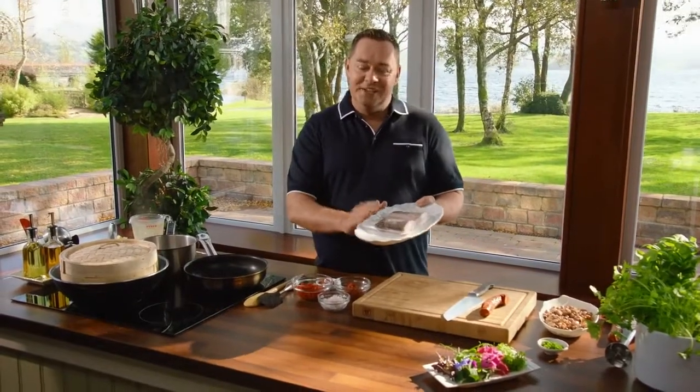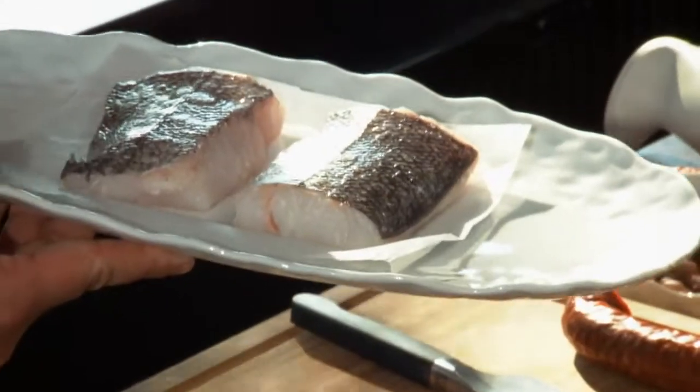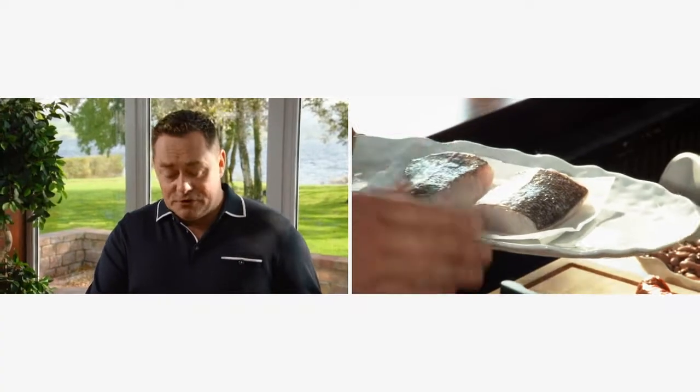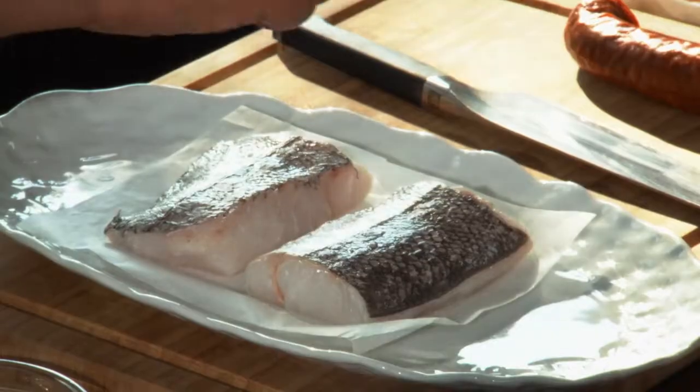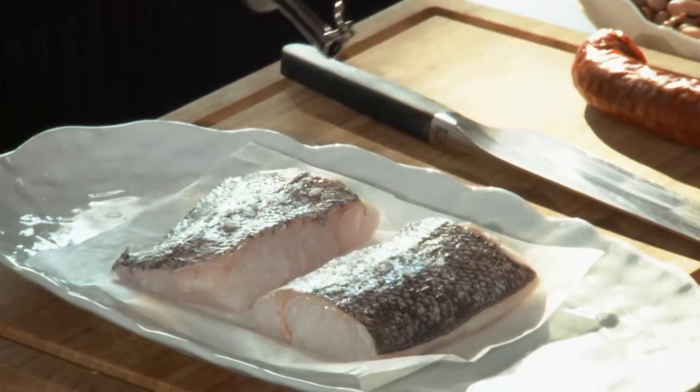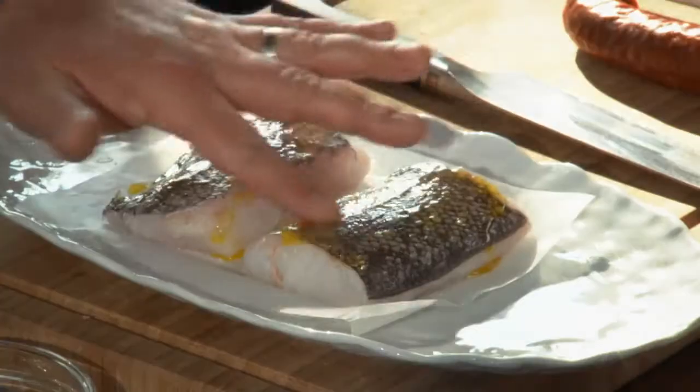He'll fillet it, he'll pin bone it, but I'm keeping the skin on because I think it keeps great moisture on the fish. Scales are removed and all we're going to do is just season it up and then into our steamer. Couldn't be easier. So a little bit of sea salt. And I'm actually sitting the fish on parchment paper. It's just easy to lift the fish out of the steamer. A little drizzle of some rapeseed oil, and then just literally smear that all over.